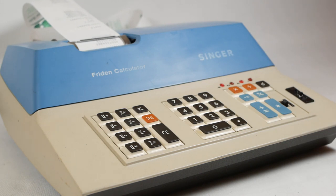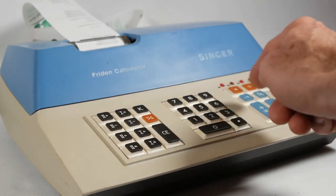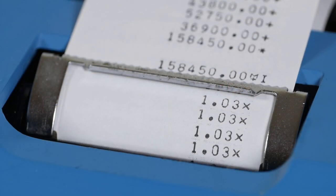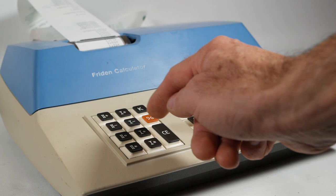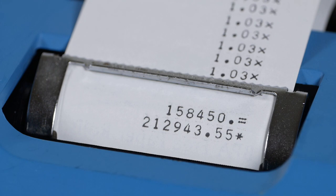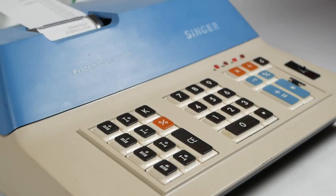Next, we want to work out the compound interest. So that's 1 plus the percentage expressed as a decimal, that being 0.03, giving us 1.03 to the power of 10. So I'll enter 1.03 and press the times key 10 times. Then press the memory 1 subtotal key to bring the amount invested, and the equals key to give us the total of £212,943.55.